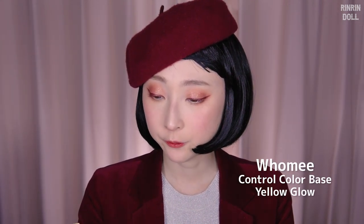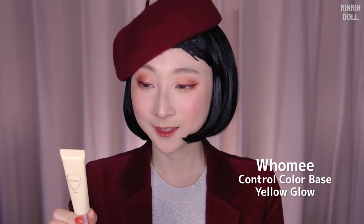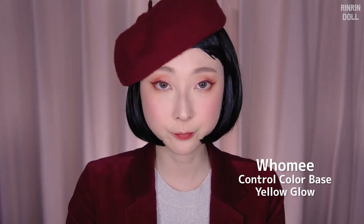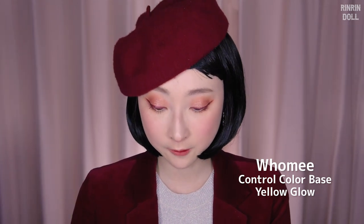Also, a little bit earlier on, I started using this. This is the yellow control color base by Whomee, and I've been having trouble with really purple eye bags. This was the first control color that I found, and I just picked it up because I needed something to use underneath my eyes. It's very thin, but it was enough to use every day, and you just really need a little bit, and it makes such a big difference. So I've been using this every day as well.